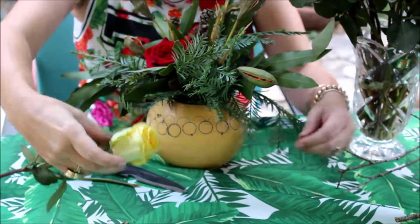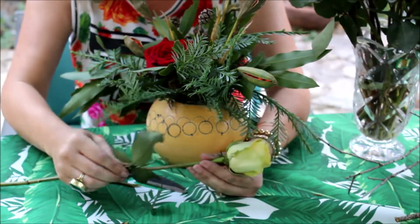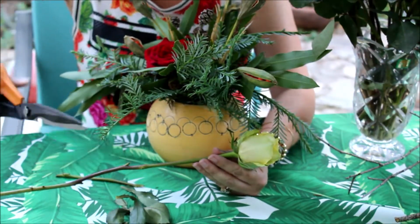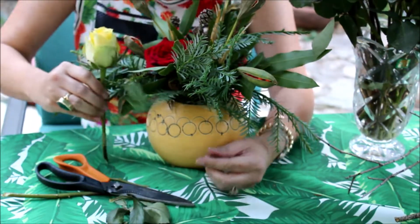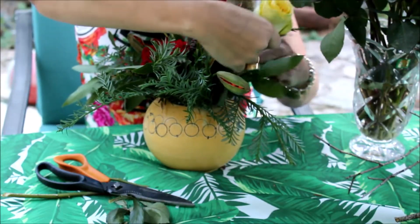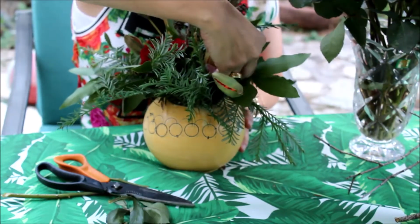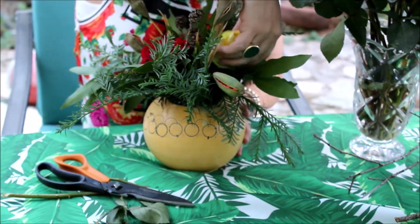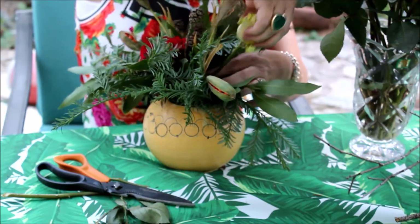Now I have a yellow one here, and we're going to strip off these leaves and give another nice clean angular cut to allow all the water to absorb. And we'll maybe put this little rose right in here. I say, oh no, that one's still too long for my taste, so I want to get that tucked in even tighter. So we're going to pull it back out carefully.